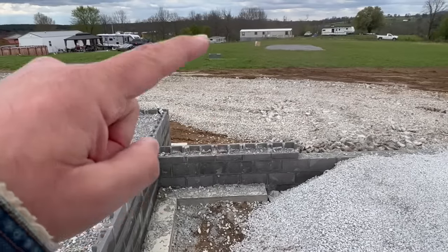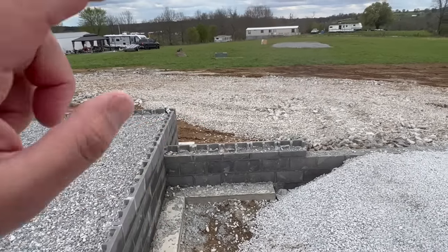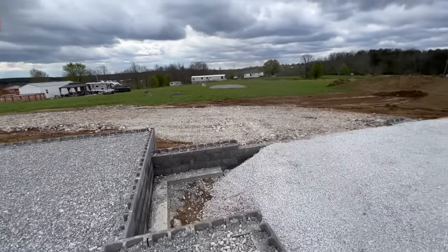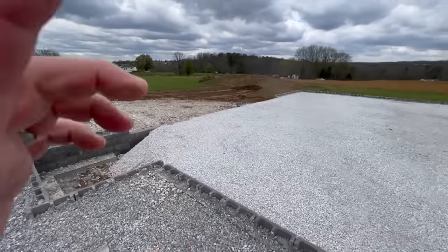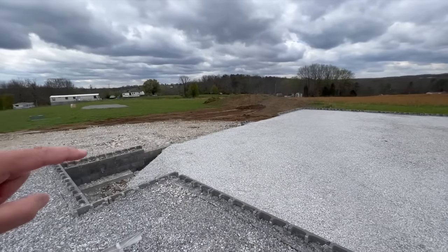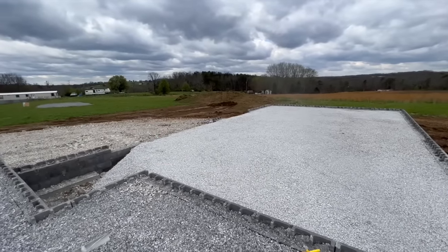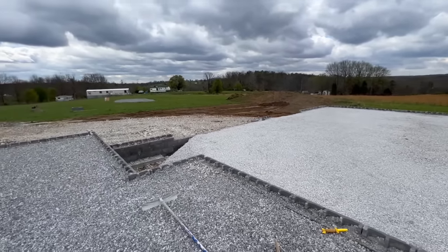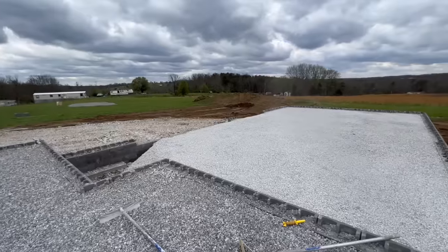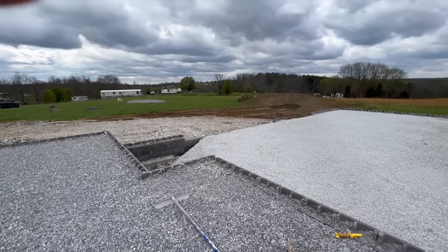The electrical will be on this wall, and then the wires from that box will come to panels that will be on this wall. So once this wall gets built, wire will be up and over and into this wall. It's kind of hard to describe, but you'll see the whole process once it starts going and once we have everything up.